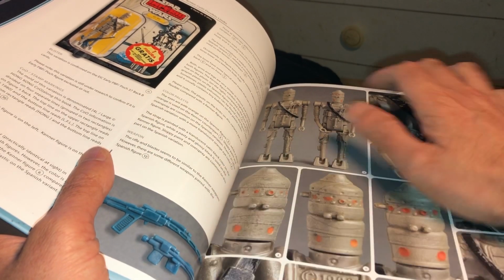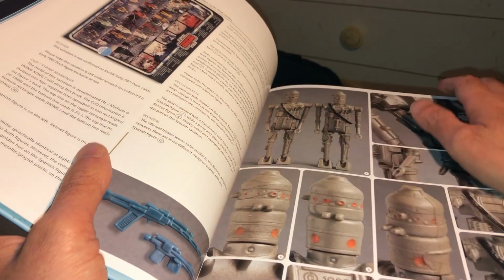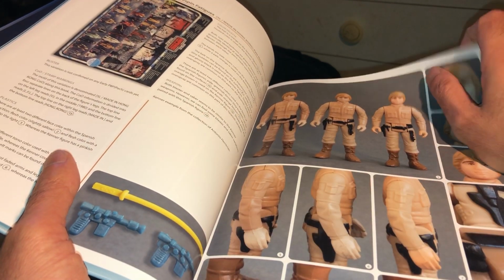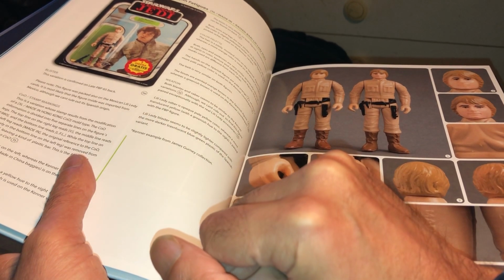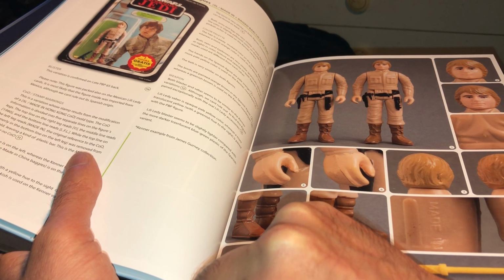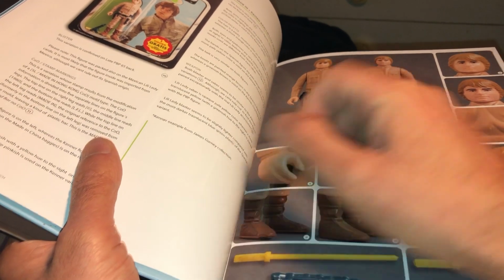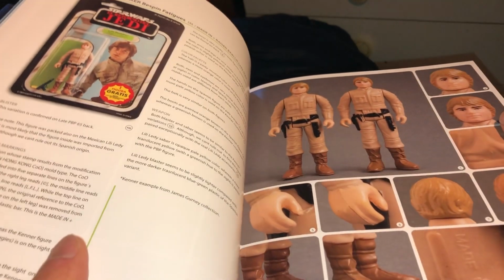IG-88, flexible limbs. IG-88, stiff limbs. Luke Skywalker, made in Hong Kong, pale hands. Made in plus raised bar, Lili Ledy style. This was confirmed on late PBP 65 back cards. So it came with the Bespin Blaster. Most interesting.